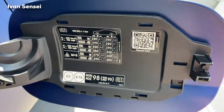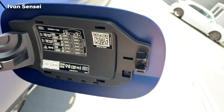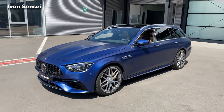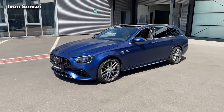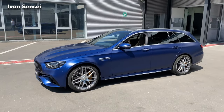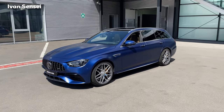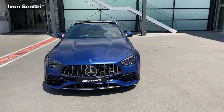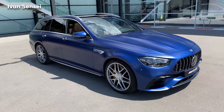You can see the tire pressures here, and the top speed is 290 kilometers per hour or 180 miles per hour. And you should use 98 or more. You have, of course, the race mode and the drift mode. So you can disconnect the front axle, and then you can have fun only with the rear-wheel drive. The 4MATIC Plus has a differential at the rear. It's an all-wheel drive system, which can vary how much power it sends to each wheel, and also to front and rear. So it's a very, very capable system. You have race start, which is a launch control. And basically you have everything you really need for this car. So this is really, really incredible.